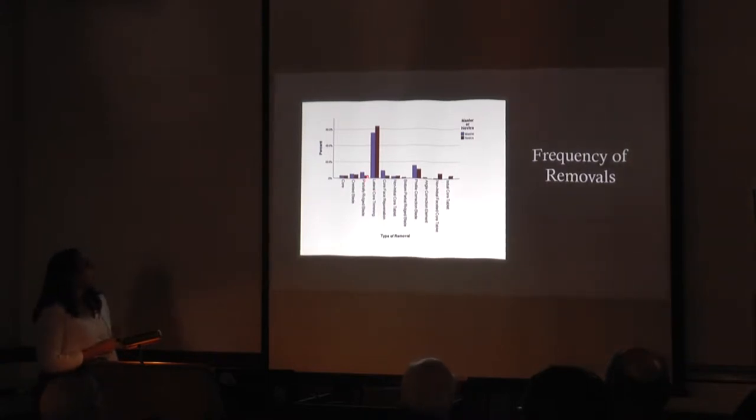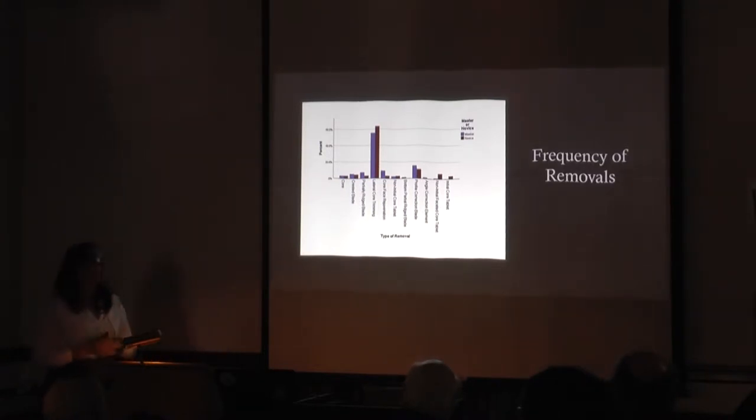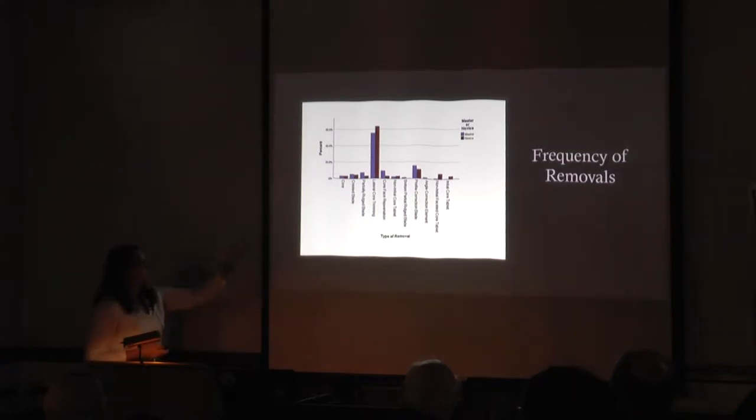What I do want to point out is that crested blades, partially crested blades, and profile correction blades, and core face rejuvenation are things that more commonly are produced by masters, and those are very tricky removals. They require a lot of skill, and they happen a lot later on in those core reduction sequences. So I do find that interesting. Just kind of this breakdown.